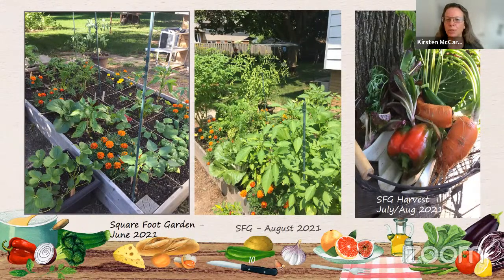I was able to harvest some carrots, zucchini, some bok choy, and some sweet peppers, as well as some romaine lettuces that I was growing. So this was just one of the harvests. The tomatillos at this time were just starting, they had tons of flowers on them. But by August and September, I was harvesting tomatillos almost once a week.